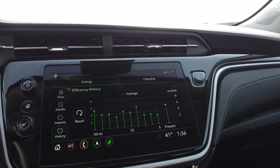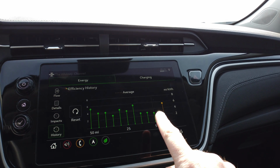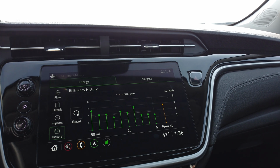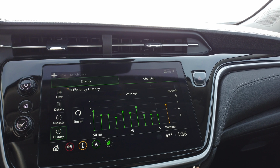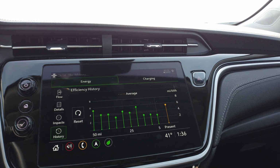And then if we take a look at history, this shows you an average of how you've been trending. So as I'm getting more familiar with the car, we're starting to trend up in the 5 miles per kilowatt hour, which is getting good.